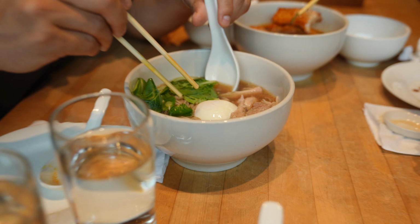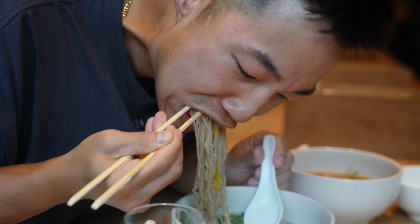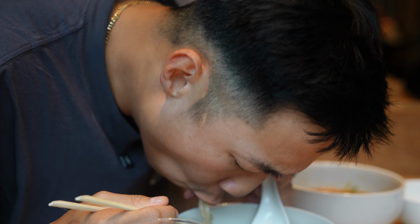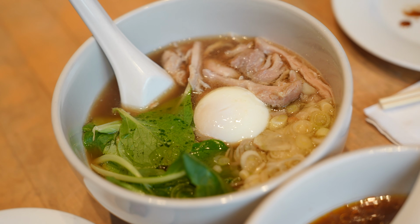Let's try the garlic chicken ramen though. Wow. Dude, you can smell the garlic. There's so much umami and it's extremely herbaceous, man. It's got so much flavor in here. As soon as you sip the broth, you can taste the garlic. It's pungent, but it's not overwhelming. As I'm inhaling, the garlic air is like traveling down my trachea.